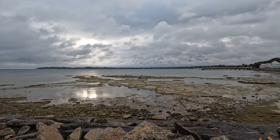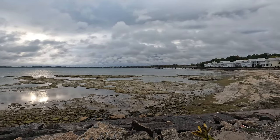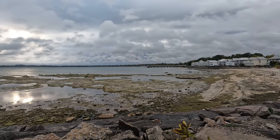A seiche is a phenomenon where standing waves are set up in an enclosed or partially enclosed body of water, such as a lake or a bay like this one here. In this case, Lake Erie. Seiches are quite common due to the shallow depths of the lake itself. And right now, being Thanksgiving weekend, we have a seiche.